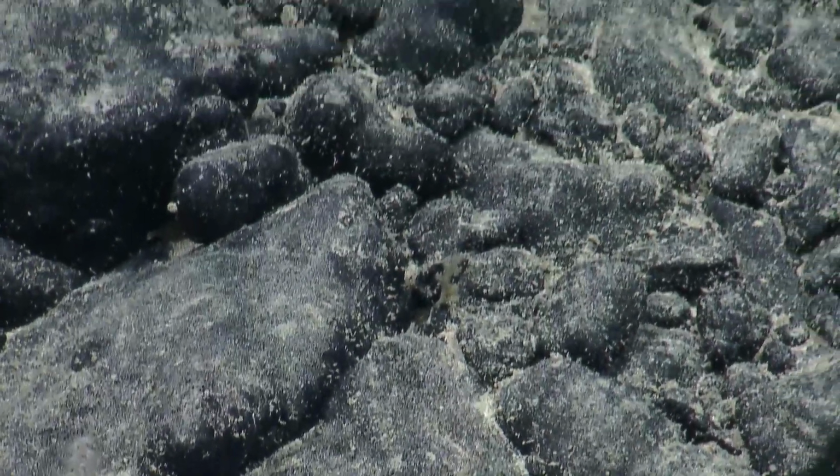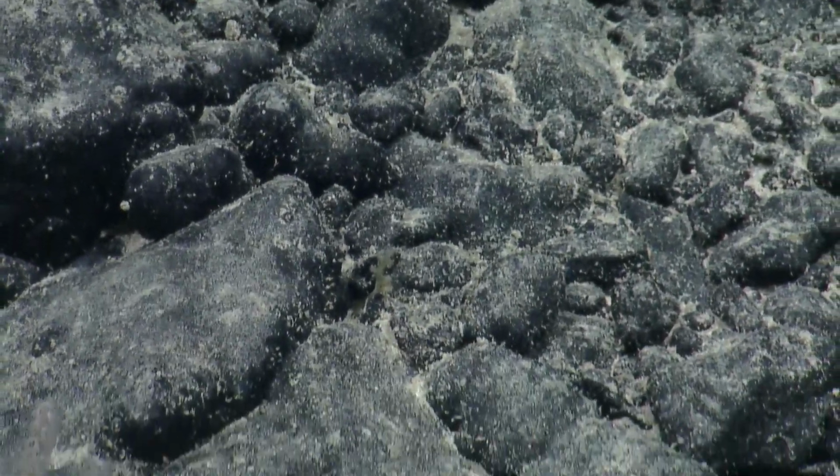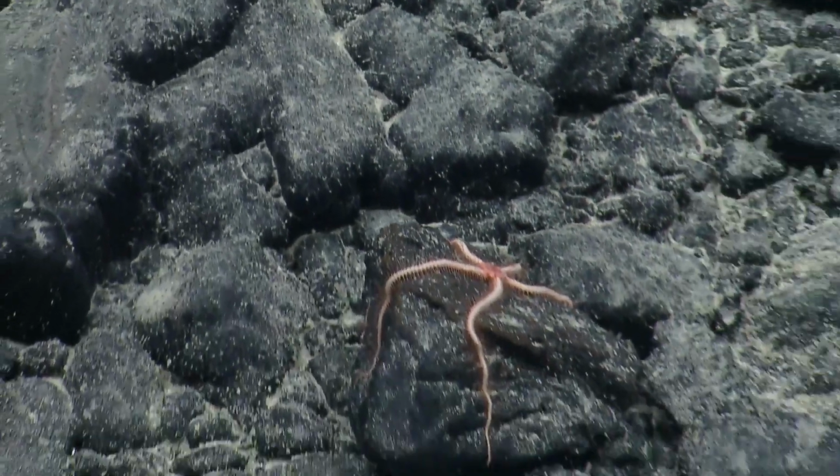Like trying to walk across the ground looking through a straw. Okay, you can zoom up.